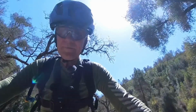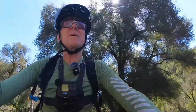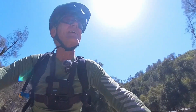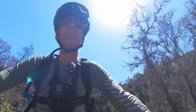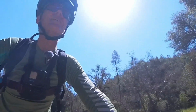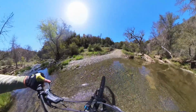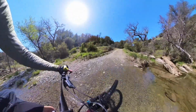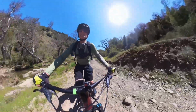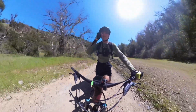back, start heading back. I've been very judicious about using my battery. I still have 85%, so that means I'll be able to use some juice to get up the steep hills. Whoa, boy! Oh. That deep part was kind of difficult, but I made it.